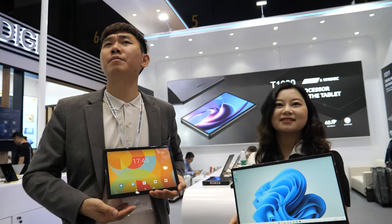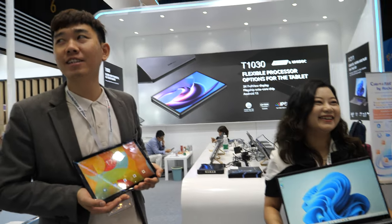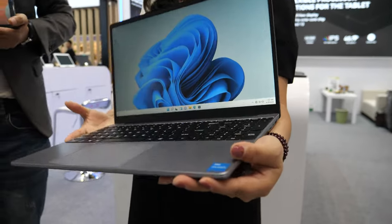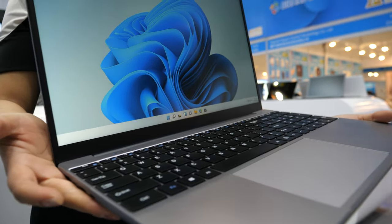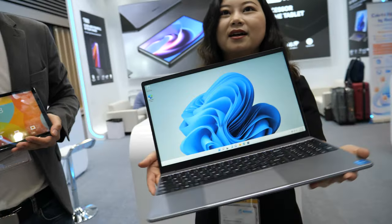Our product. So here, we're here at the Alldocube. Hi. Alldocube. How to say it? Alldocube. Okay. And here is a laptop. What is this, the 13.3 inch, 14 inch? Big display. Nice design. So your factory makes many laptops and many tablets.